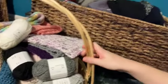Exhibit B. Exhibit C. It's a mess. We're going to go through it, and I don't even know. Honestly, I really want to cast on something new today, and I probably shouldn't, but I probably will anyway, so we're just going to go through it.